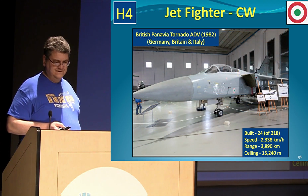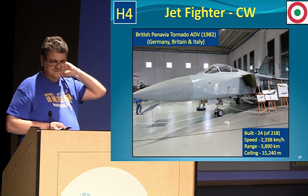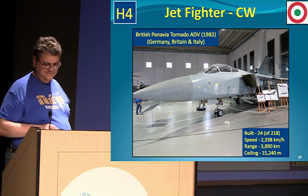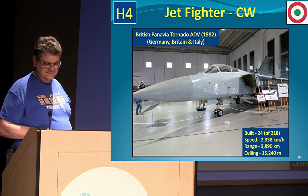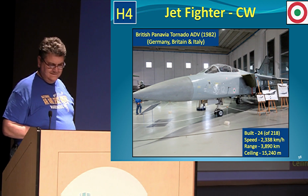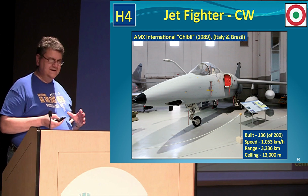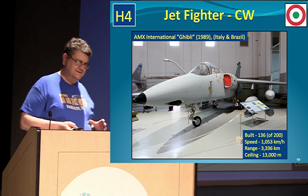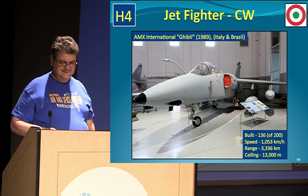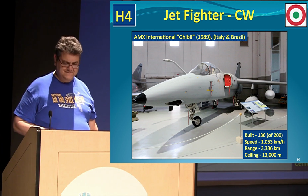Now we're getting to other jet fighters. We have the famous Tornado that was built for Britain, Germany, and Italy. So they had 24 of them built. I think, have they gone out of service now? Possibly. Now this is an interesting one. This was a combined effort with Brazil and Italy. The Ghibli, I'm not sure what that means, but they built 136 for Italy, and I assume the rest went to Brazil.